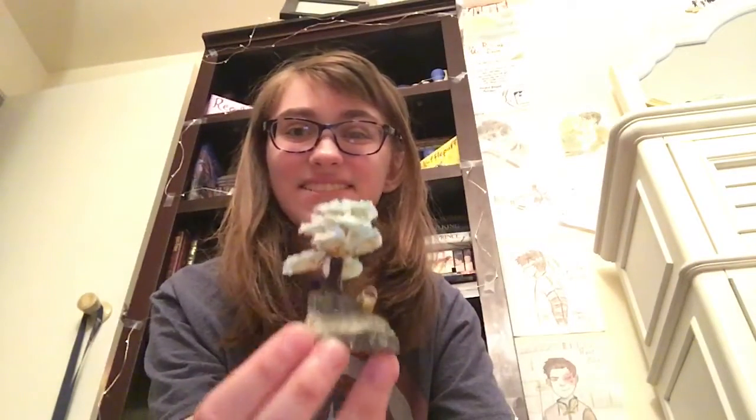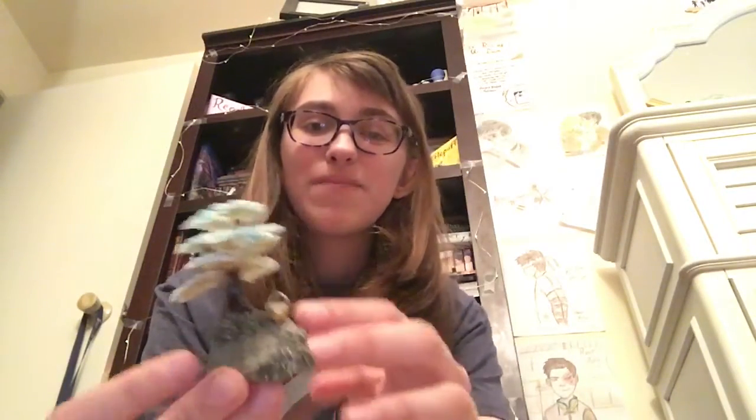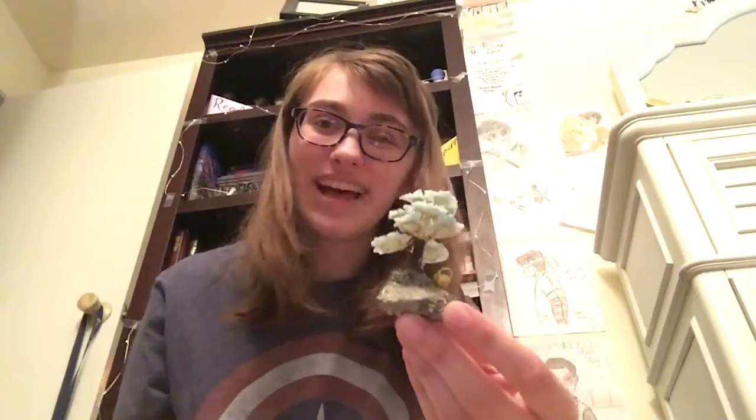The next little knickknack on my shelf is this little tree. It's made out of gemstones, and it has a little basket that has more gemstones in it. It's just really cute and really gives a magical feel, and that's why it's on my shelf.